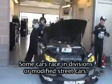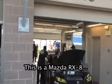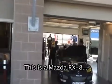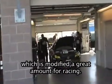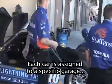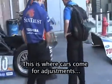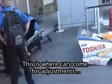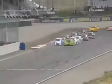Some cars race in divisions for modified street cars. This is a Mazda RX-8, which is modified a great amount for racing. Each car is assigned to a specific garage in the pits. This is where cars come for adjustments and for repairs during the race weekend.